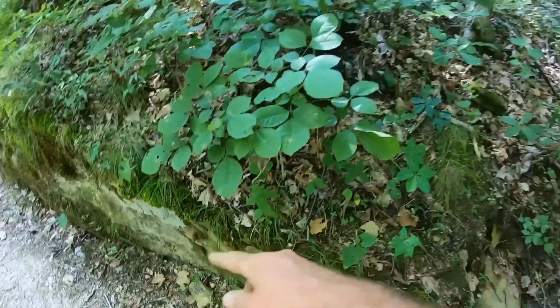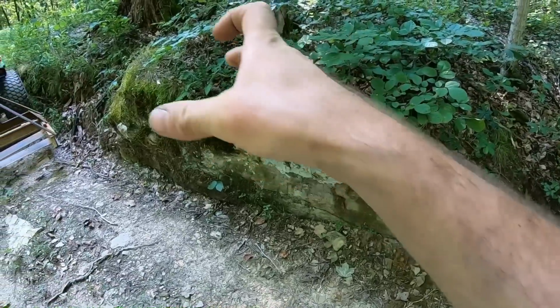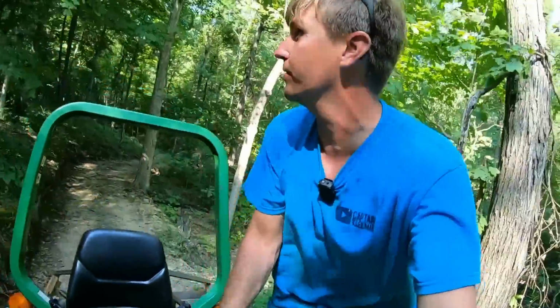If I lay it out right, I might be able to keep splitting off the layers and end up with some nice stone that we can do some landscaping with or something like that. Or maybe I'm just crazy optimistic. You know, maybe I don't have a grip on reality. I don't know. Okay.